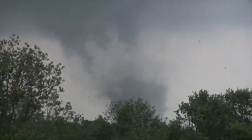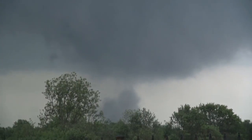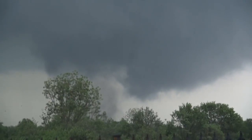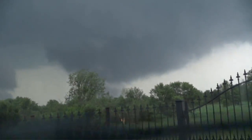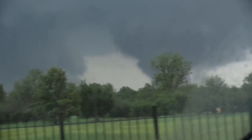Okay, the forward movement has slowed down, but the actual tornado is strengthening at the moment, and it is moving east-northeast. It appears it's going to miss Wellston just to the north. Okay. We are stationary. We are 2.25 miles straight north of Luther. The tornado is on the ground, probably a quarter of a mile now to our northeast. When it crossed the road, it knocked power lines down.